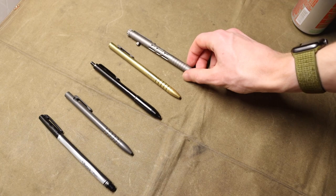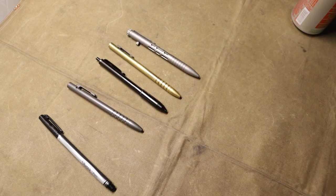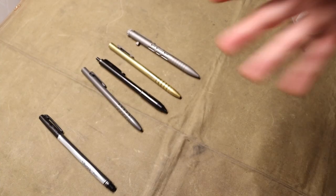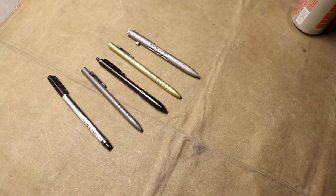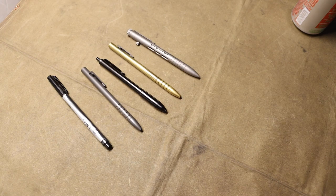As you can see too, there's definitely a trend in design that I like as far as the milling pattern goes. Some people are a fan of more fancy patterns with their pens, and that does make them look cooler, but this is purely function for me, and so that's why I've chosen the pens that I choose. So anyways, guys, those are the five pens that I write with the most.